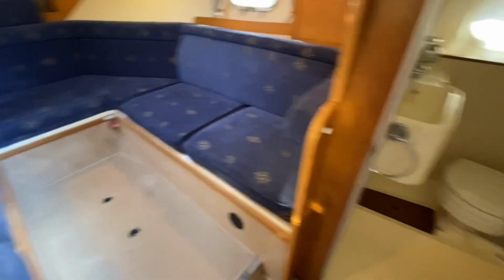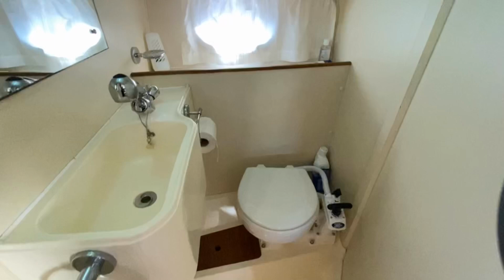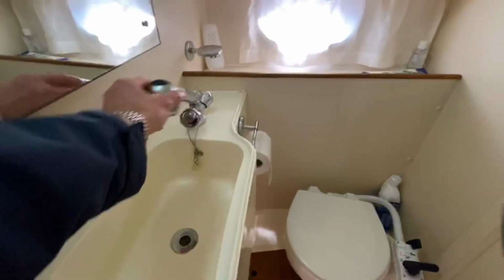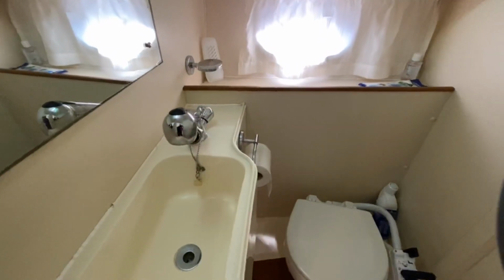Coming aft, I'll take you round into the head. Sorry, the light's not on. Give you a bit of light. Your pump flush Jabsco toilet, sink with that as your shower.